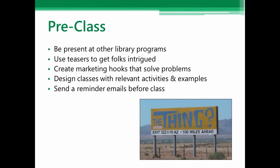Before your classes take place, stop in at other library events where your target audience is hanging out and leave some of your literature. If they don't use social media or look much at the newsletter, they may not know you offer classes. Cross-promotion is a wonderful marketing tool, and most colleagues are happy to let you come and pass out flyers. Place some splashes on social media and your website to get people intrigued.